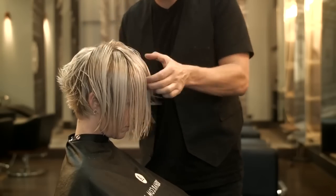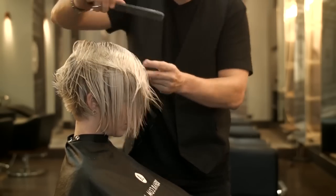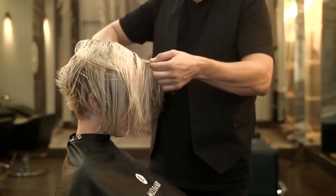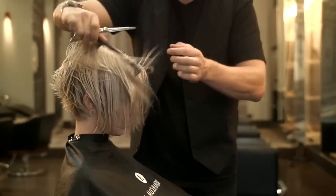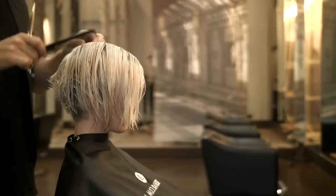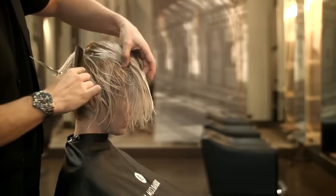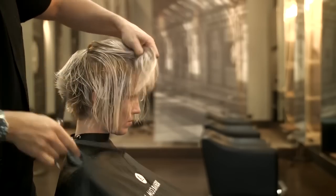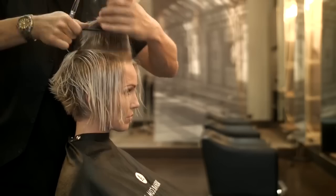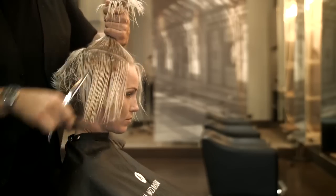So I'll go through, take this section real quick, and I'll try and section it out neat. You guys probably notice that even in my long videos and any video, I very rarely use sectioning clips. There's a couple of reasons for that. It may be a good or bad habit, but I find that sectioning clips can sometimes slow me down, because you've got to put them in, take them out. So provided my client's not uncomfortable with having the hair around their face, I generally don't use clips.